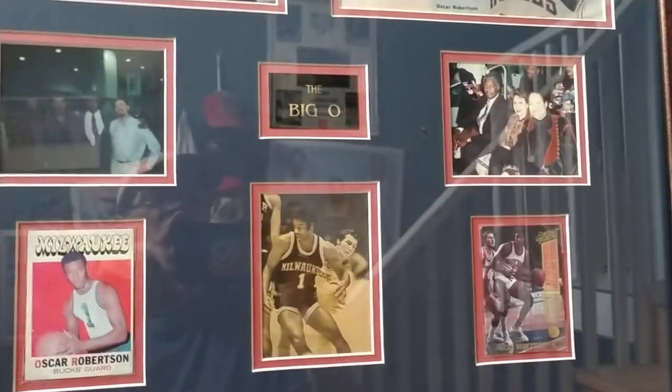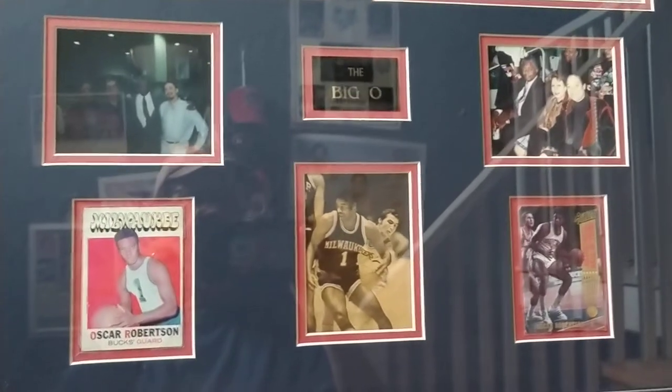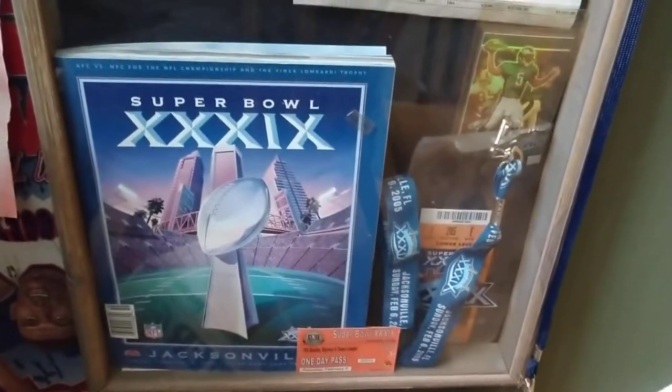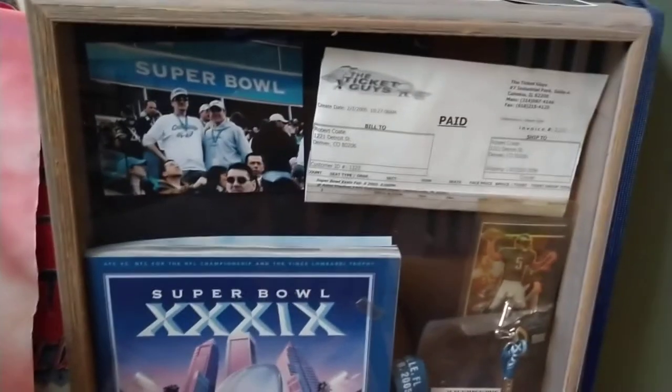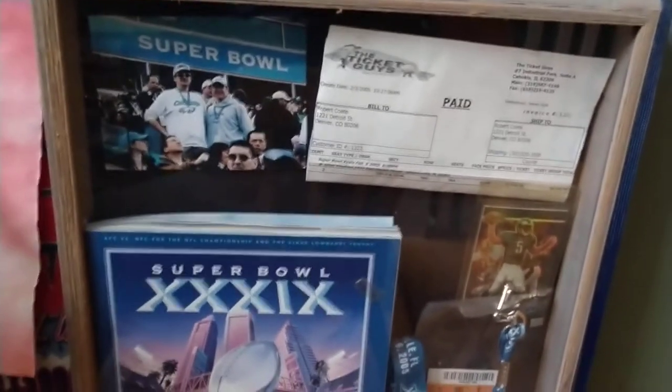And some of his basketball cards. Big O is one of the greatest basketball players ever and a great human being. Just a wonderful guy. Here's a Super Bowl shadow box with my buddy John DeSantis. Went to the Super Bowl where the Eagles lost to Jacksonville. So we went back and saw them when they beat New England 2 years ago, 3 years ago in Minneapolis.